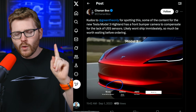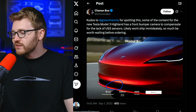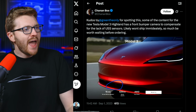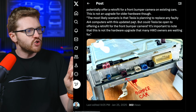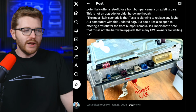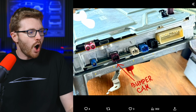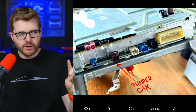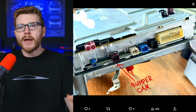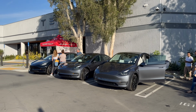What we do know is that Tesla has been planning for this front bumper camera for at least the last couple of years. In fact, an older Model Y, this is a pre-refresh model, I believe a 2024 Model Y, or at least a hardware 4 Model Y, actually has a dedicated port on the board inside the car for a front bumper camera. So it seems like Tesla has been building in the ability to add a front bumper camera later on into their vehicles, sort of future-proofing things a bit.